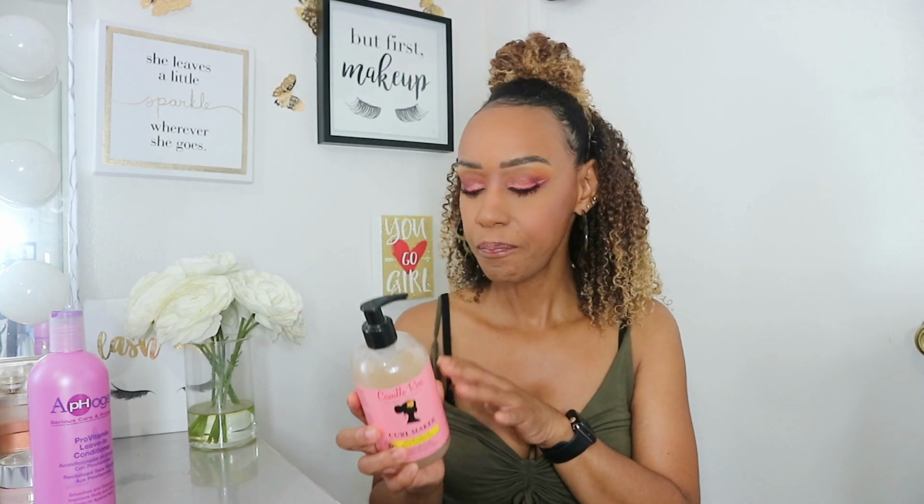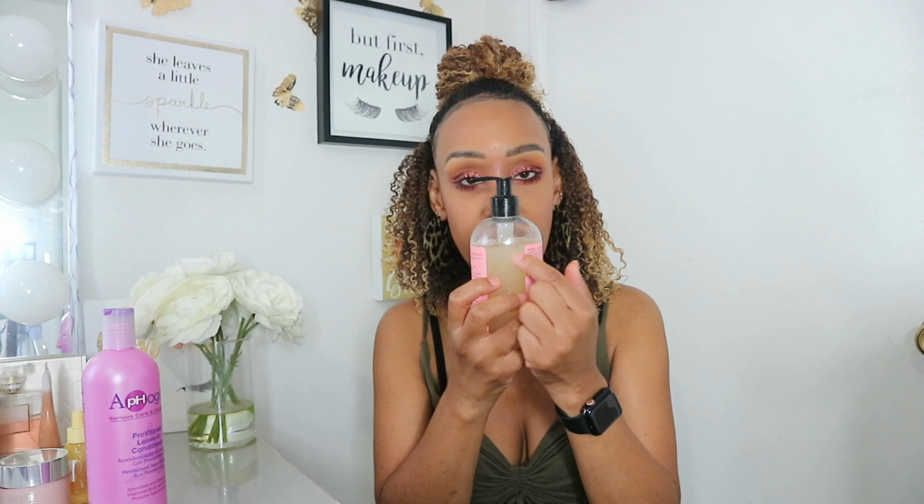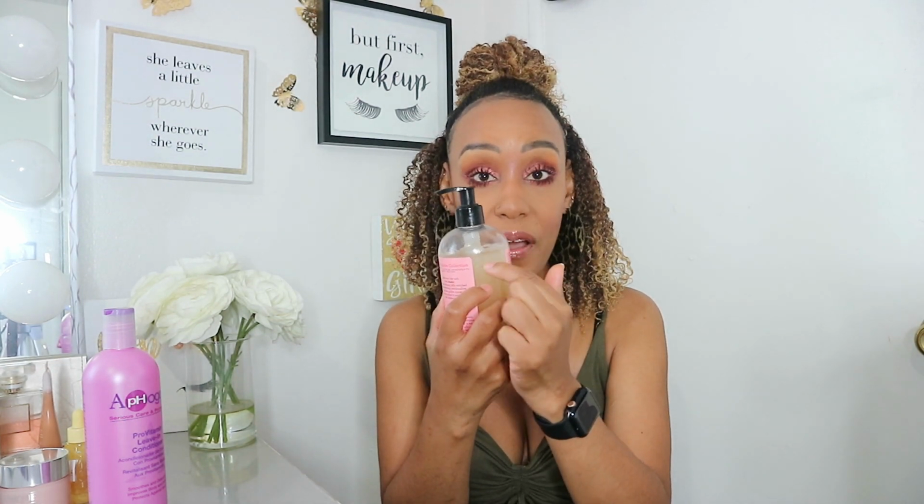This is $21.99, and I did my hair this morning using these two products, and this is what I used. This is all the product that I use for all my hair. I get like 4 to 5 wash and goes out of one bottle. You just cannot beat that.